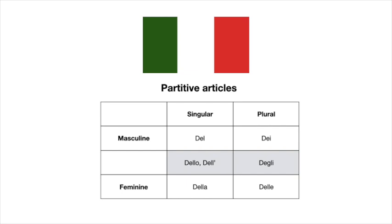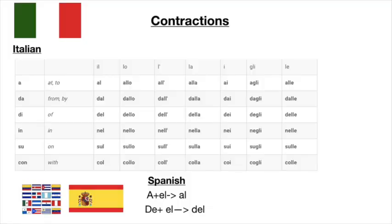And those partitives in Italian, they're combinations of di plus some kind of article. And the ways in which those combine in Italian tend to trip beginners up. We only have two contractions of prepositions and articles in Spanish, which are de plus el becomes del, and a plus el becomes al. In Italian, there are tons. Di plus il becomes del, di plus lo becomes dello. There are tons and tons and tons of these contractions in Italian, and people tend to get a little bit confused about them when they first start learning the language.